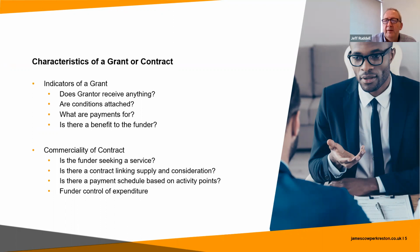This would normally be relevant if the funder is a government department or a local authority. So, a quick look at some characteristics in relation to a contract. Is the funder seeking advice? In effect, who initiates the agreement? If the funder is seeking services in return for their payment, then this indicates the payment is consideration for a supply. In essence, the funder believes they're receiving something in return for the payments being made.